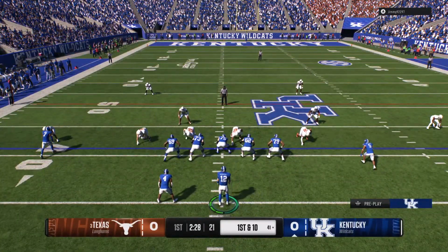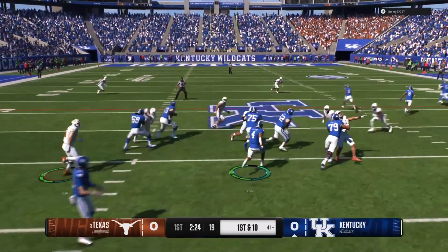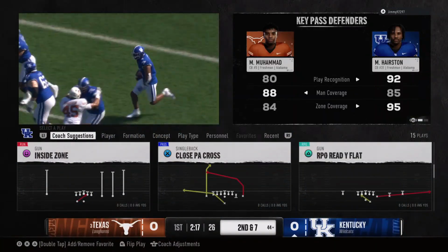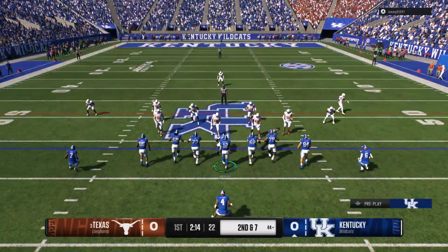Just get him the ball close to the line of scrimmage. Doesn't need to be a throw deep down the field. He's so dynamic when he has the ball in his hands. You saw it right there. It's just so nice to know you can start off on first down with positive plays. Positive yards, hand the football off, set up a good second down.